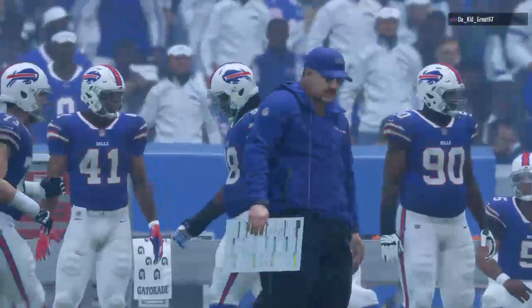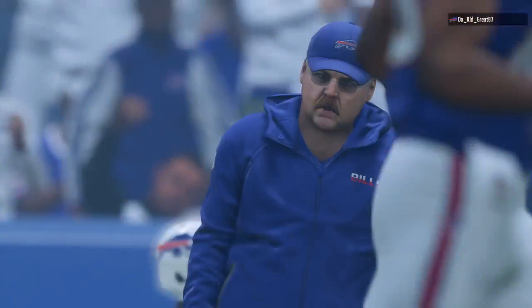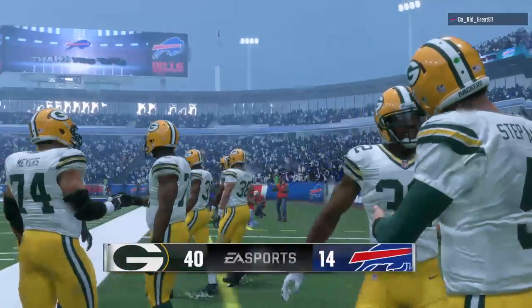Well, Charles, the forecast called for rain throughout the entire game, and we got rain throughout the entire game.